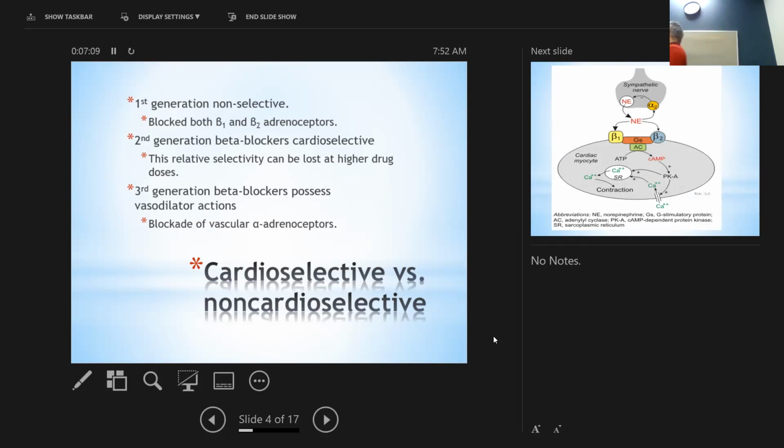And then the third generation, there's two drugs, labetalol and carvedilol. Carvedilol we'll see again when we look at treating congestive heart failure, because it's used for congestive heart failure. Labetalol is used for hypertensive emergencies and for chronic hypertension in pregnant women. It's safe during pregnancy. Beta blockers in general are contraindicated during pregnancy, except for labetalol. They tend to cause low birth weight because of decreased blood flow to the baby.